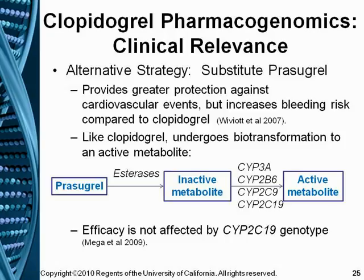However, these benefits of prasugrel occurred at the cost of an increased risk for bleeding. So at this point in your lecture, there is a higher level question you could pose to your students, and that is, based on clopidogrel genetics, why might prasugrel have been more effective than clopidogrel in this trial?